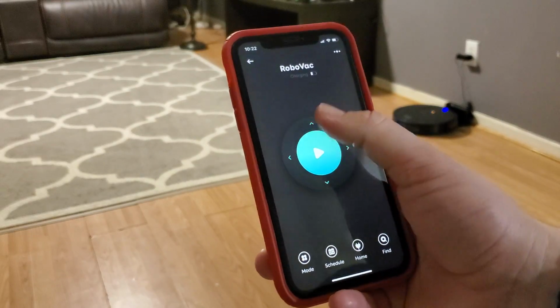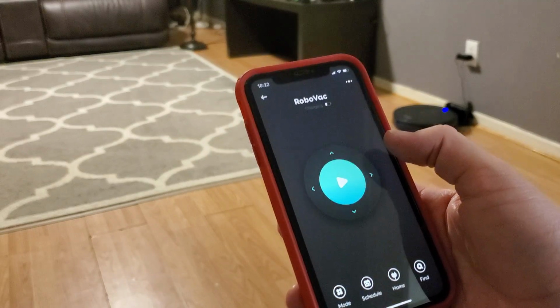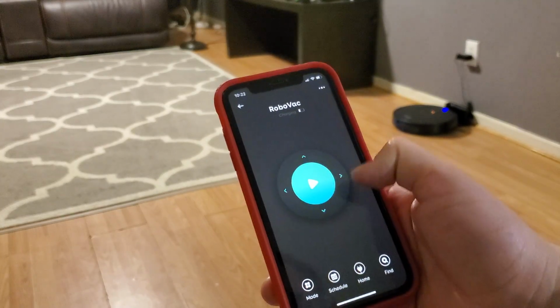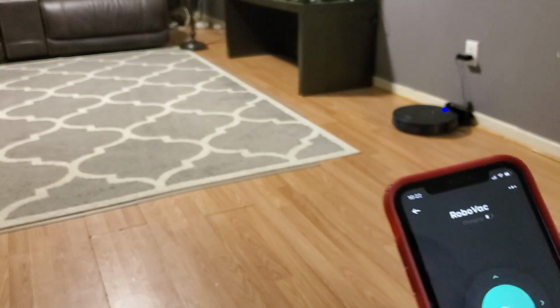You can use the different directional arrows on here as well. Unfortunately, whenever you're using the directional arrows, if you hold it down on the controller, it'll continuously spin or continuously drive. But with the directional arrows on the app, it just moves it in small increments. So that's kind of annoying as well.